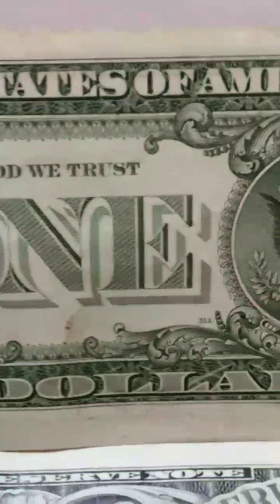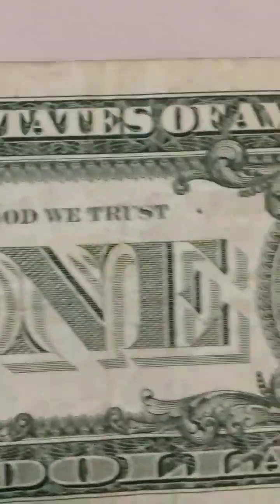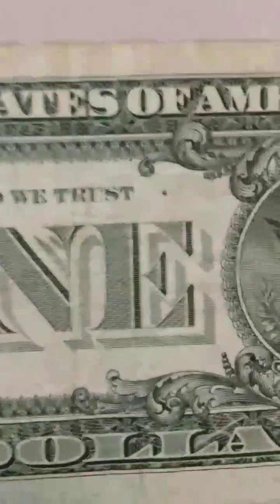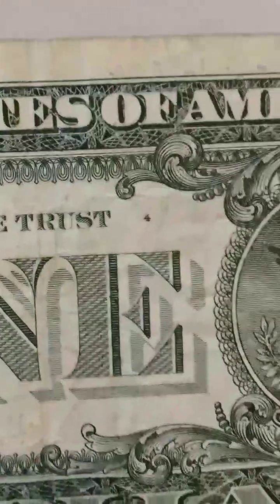Ready? To the right, in God we trust is not a number. To the left, the in God we trust in the 1988 is a number, right on top of the E. See this? This is a web fed note, very rare.